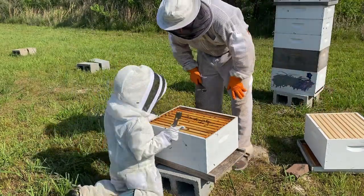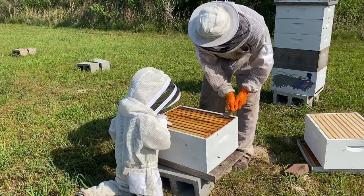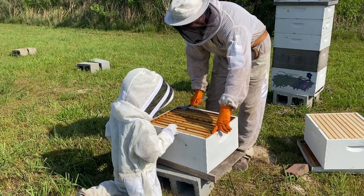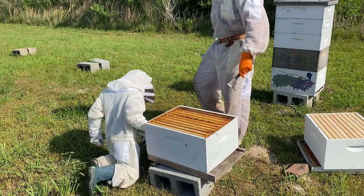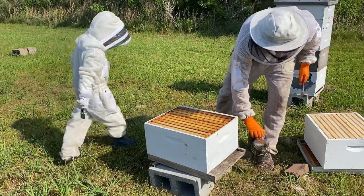So we got some pretty good bee coverage, maybe 4 frames here. They have it built out all the way out to here. Why don't you come on this side, buddy? Like right here. Watch that bee. See that bee right there? Stand over here. Look right here. Stand over there. There you go.